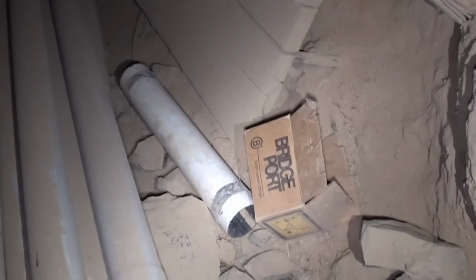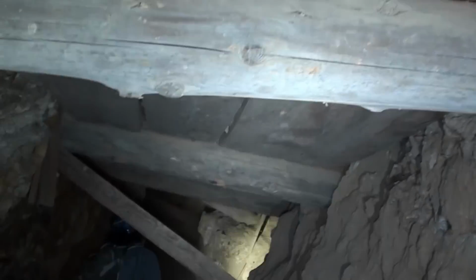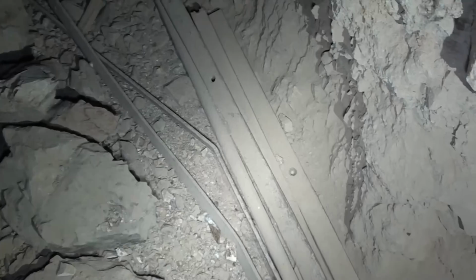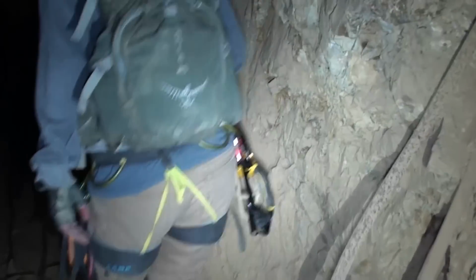Right off the bat, there's a box of Bridgeport something. 2-hole pipe straps to go with all this vent pipe that apparently never got used. This is a door. It looks like it might have been a hatch for the shaft cover. There's some lagging overhead here. Some stalls and some bracing. Looks like there was a track in here. The strap is still down here on the floor. Right here. Oh boy.